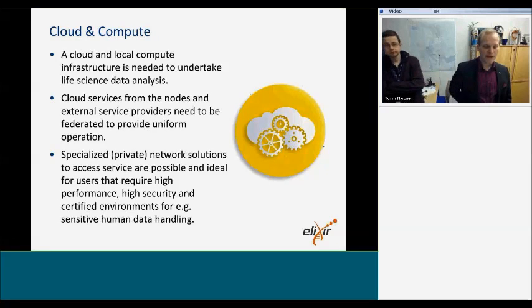So it is also clear that the biologists need more and more servers to undertake the life science data analysis. So this is provided by the nodes already, so there are many cloud services coming from the ELIXIR nodes, and these are listed on the ELIXIR site. And we also are looking towards the external service providers in order to provide a uniform way to access those services.